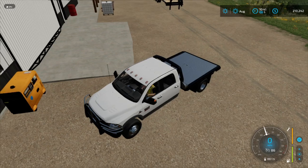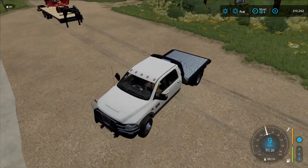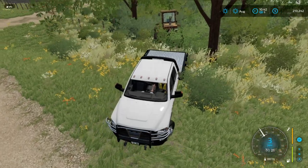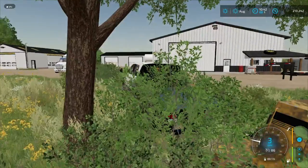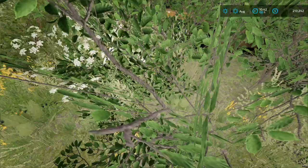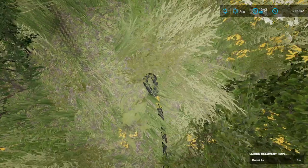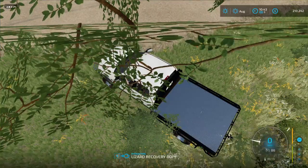I'm gonna run the Dodge, because if I break the transmission, I'd rather be the one behind it and I don't have to file it fully. So, if I find that rope. Okay, no, I don't think it's that far. Okay, hold on, let's look for it. Okay, there's that. It's right there. Can hear the truck. Okay, there it is.